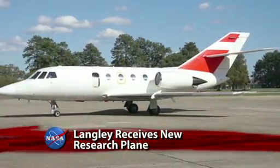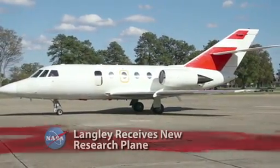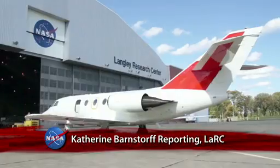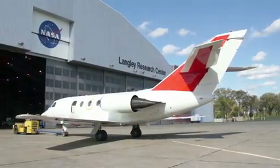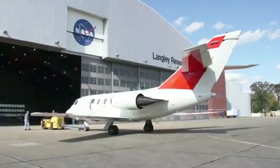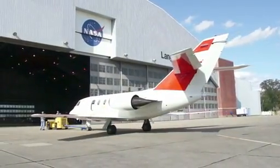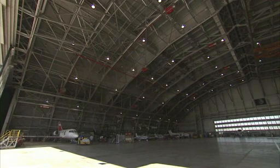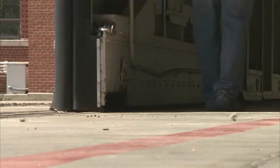It wasn't something you see every day. What looked like a Coast Guard jet arriving at NASA's Langley Research Center in October 2011. But a closer look showed all official markings gone. That's because the HU-25C Guardian, which had been at a Coast Guard base in Cape Cod, Massachusetts, was about to join NASA Langley's fleet in Hampton, Virginia.